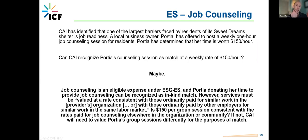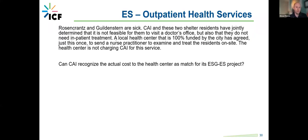And just from a best practice standpoint, if Portia has provided you documentation saying that this is worth $150, you're going to have to document that fair market value in a different way, because you have to have good documentation for your match. So that would be something to keep in mind as well. And yeah, thank you, Gordon.